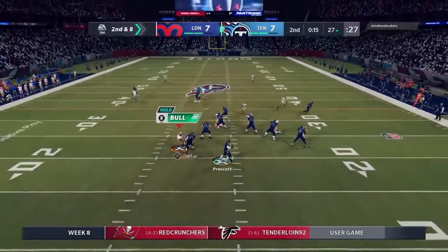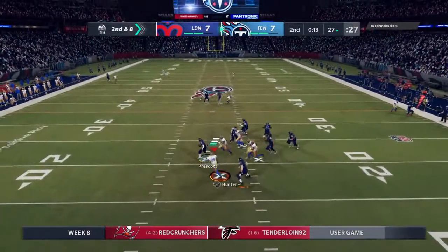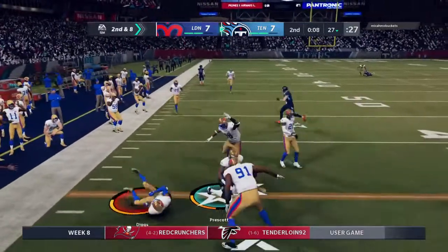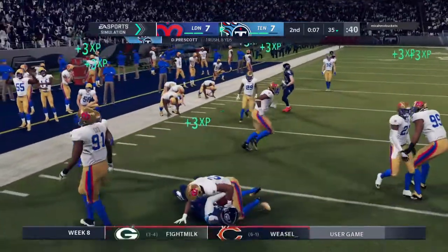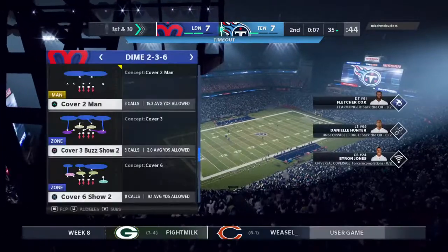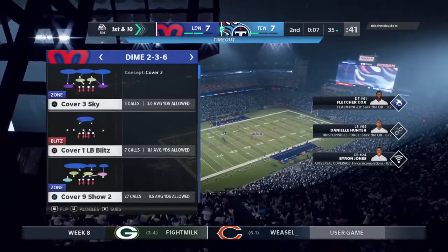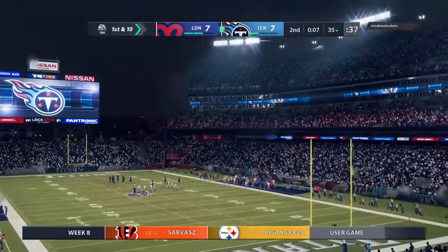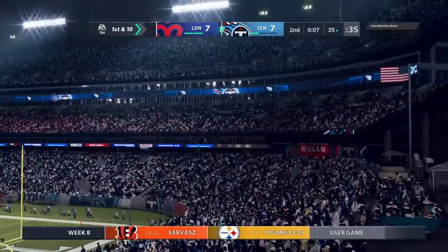Now Prescott. Buying time to his left. He'll try and run it. And he's able to take this one up to the 35-yard line. Now a timeout taken. Perhaps a chance for one more quick play and then another timeout if they hurry. We'll see. 1st and 10 at the 35-yard line.